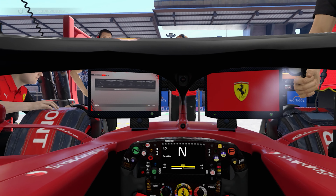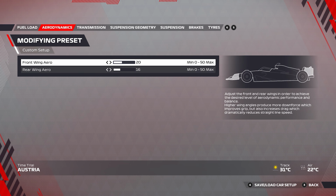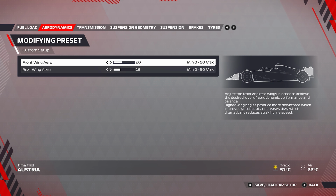Here we go then, the setup that is going to make you faster than all your friends around this circuit, starting with the Aerodynamics. 20 on the front wing, 16 on the rear wing. It's no surprise to anyone, this is a high-speed circuit. You're going to need straight line speed in order to compete. You need a little bit of aero, though, to get through those fast-flowing double left-handed corners, and also the double right-handers at the end of the lap as well. So make sure that you put these wings on and you're going to be absolutely rapid.